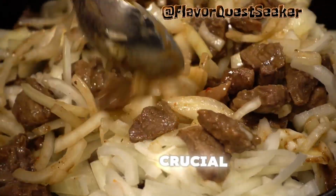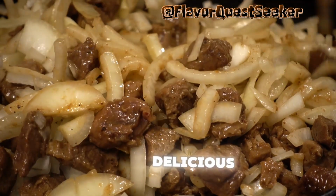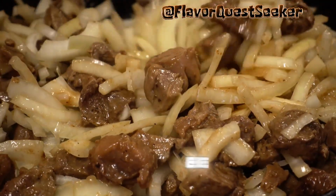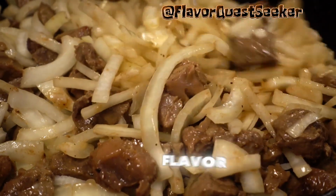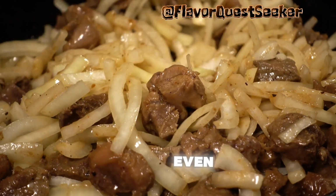This step is crucial as it develops the rich, deep flavors that make the filling so delicious. Browning the beef also helps to render out some of the fat, which can then be used to cook the onions and garlic, infusing them with even more flavor. Make sure to stir frequently to prevent burning and to ensure even cooking.